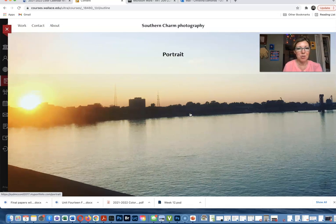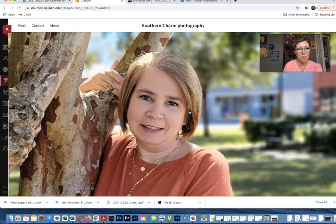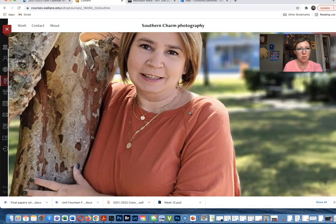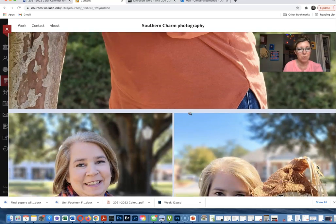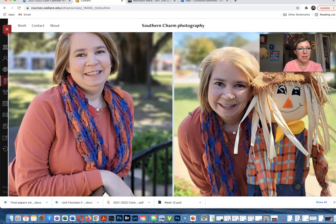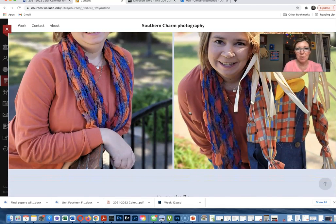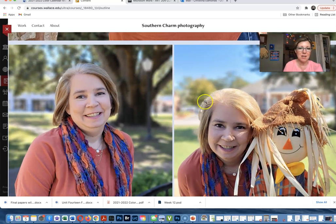Okay, and then here's your portraits. I'm so glad you opened with this image because that is just gorgeous. Such a beautiful portrait. And then this one on the left is really cute. The one on the right is nice, a shallow depth of field. The shadows here bother me a little bit.